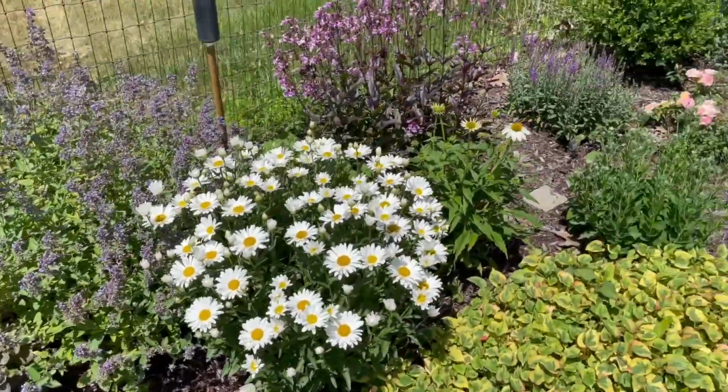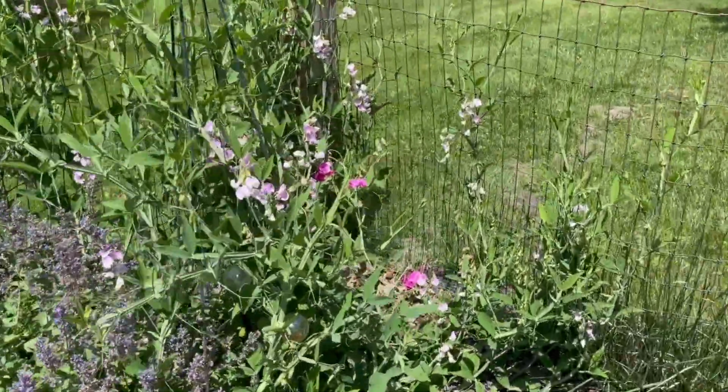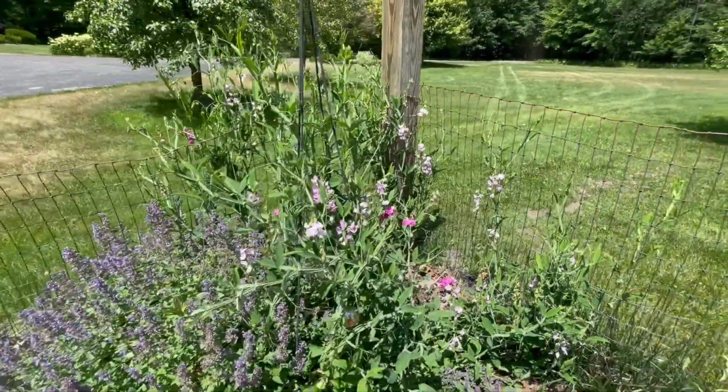I love it. This is coming along very well, and my sweet pea is taking over. I need to trellis it better. I wanted it to grow along the fence, but it's kind of just growing in a mound, so I really need to tie that up.